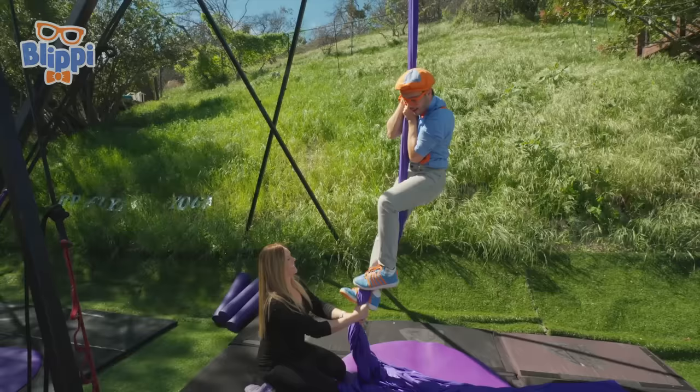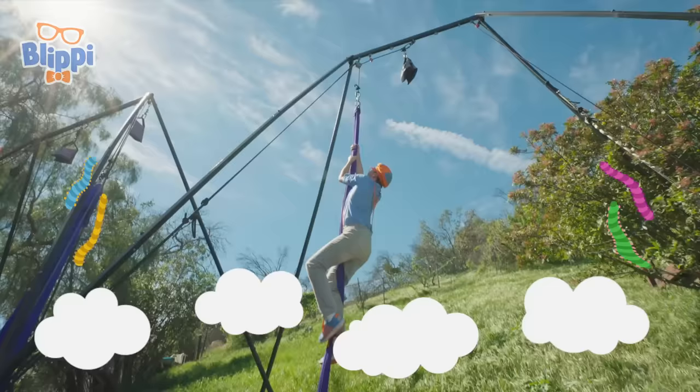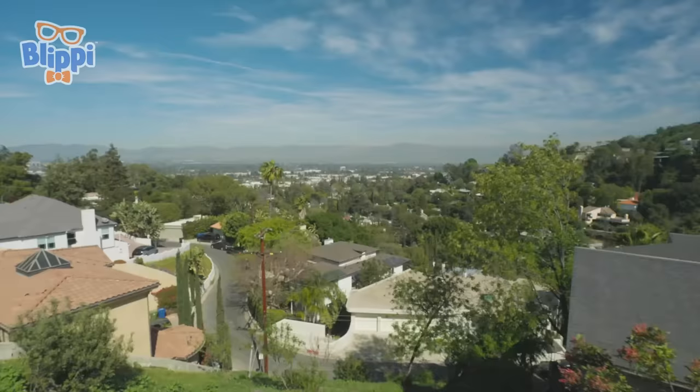Whoa! Look how high I am! All the way to the top, Blippi. Good job. Whoa! I made it to the top! Look at how high we are. Everything looks amazing from up here.